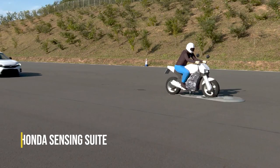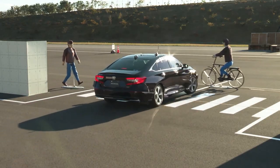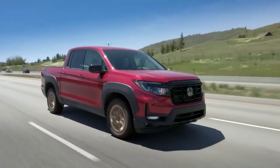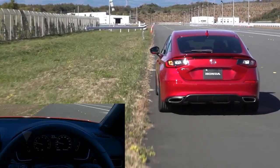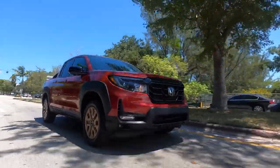It's called the Honda Sensing Suite, and it has a collision mitigation braking system that detects pedestrians and vehicles in front. It automatically brakes, and it's a literal lifesaver. There's also a road departure mitigation system. This applies to steering and braking if you go off the road or switch to the oncoming lane.